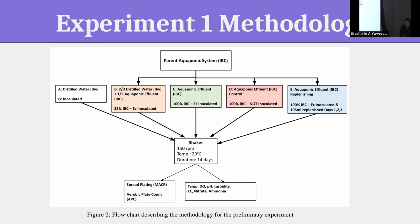And our final group is a 100% aquaponic effluent concentration that is inoculated with E. coli. The only difference is that each day a certain volume, in this case 105 milliliters, was taken out and replenished with fresh aquaponic effluent to simulate a nutrient replenishment. All of that was placed onto a shaker kept at room temperature at 150 RPM, and our intended duration of the study was 14 days, but we didn't really get results after a few days, so we actually didn't do the full 14 days. The analysis that we were doing was microbial enumeration analysis as well as physicochemical parameter analysis.